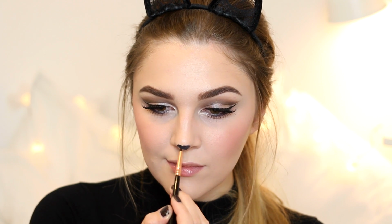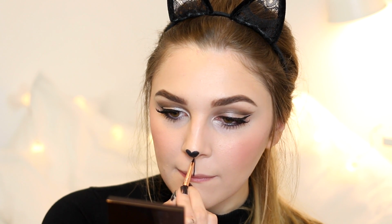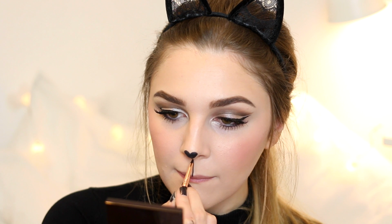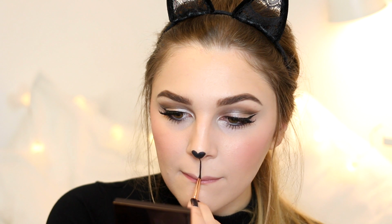I wanted it to be a little heart shape, which took a little bit of work and patience, but it ended up looking like a heart in the end. You could go for a more anatomically correct version and kind of go around the edge of your nose, but I went for a heart. And then I just drew a line down from the tip of my nose all the way to my lip, so just along my Cupid's bow.